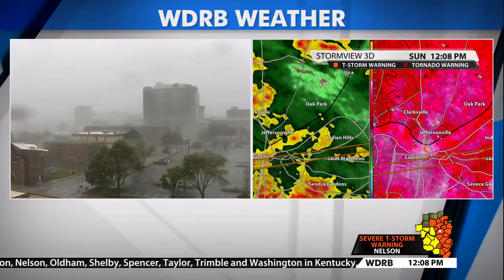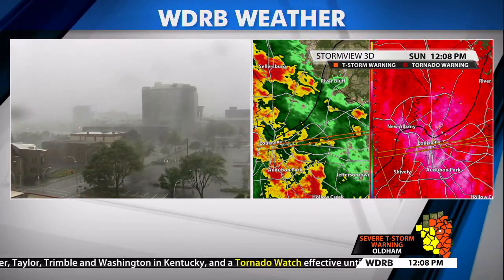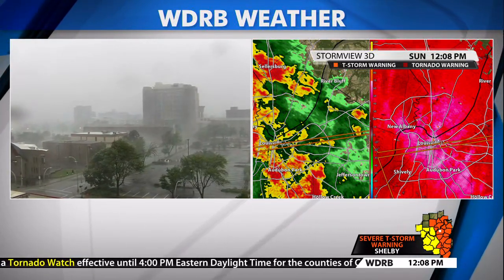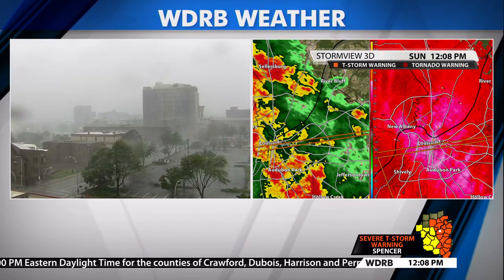Clarksville is going to be getting these 60-mile-per-hour gusts. Oak Park as well. This is crossing the river. Not to say that Metro Louisville isn't still getting really bad gusty winds. Of course, we see it right there. But Matthew, that wind is not the only area. There are more winds. You can pick up on some of those other ones.